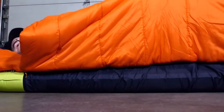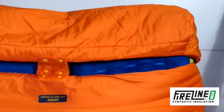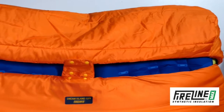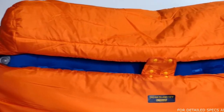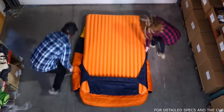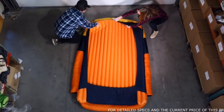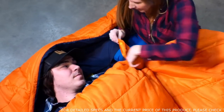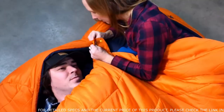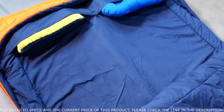The much improved Dream Island 15 is insulated with Fireline Max Synthetic, a 50% post-consumer recycled insulation with blended fibers that maximize a warm sleep experience. The flex pad sleeve on the bottom makes connecting two pads or stretching around a double wide pad easier and faster than ever, while still allowing a soft polyester shell fabric on the top and cozy polyester taffeta lining inside to drape like a comforter on your bed.